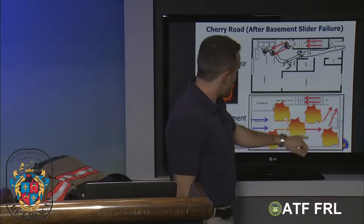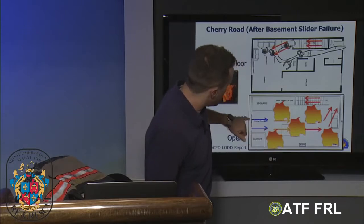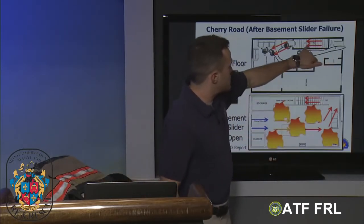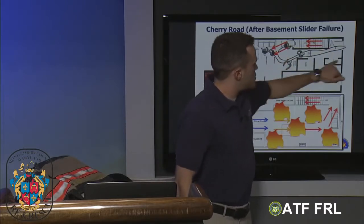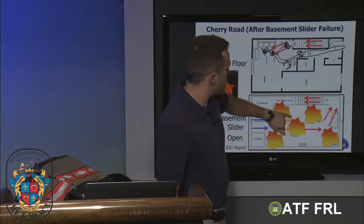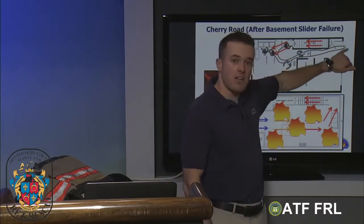So now that we ventilate the basement, we had a small fire. Now we have a lot more air coming in. We have a lot more fire, and that flow changes. So now our outlet, which we said is almost always up high, is basically the firefighters are in between where the fire is and where the fire wants to go, following that outlet.